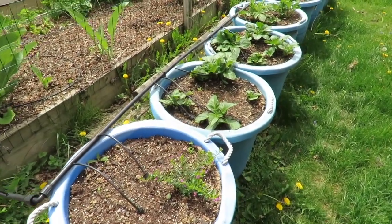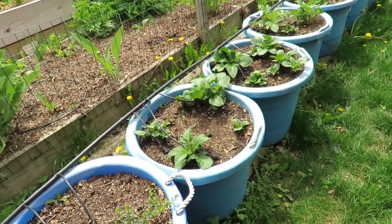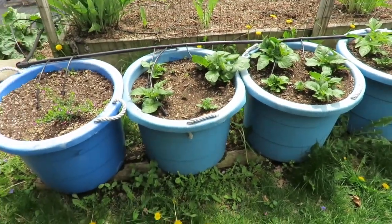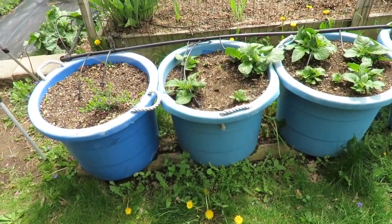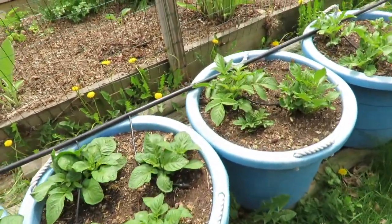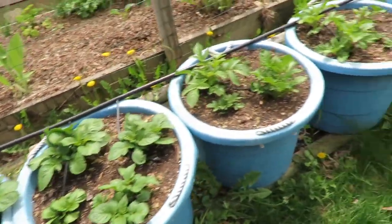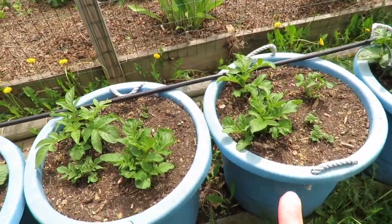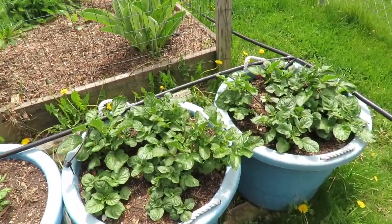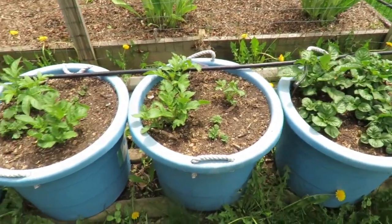So let's start here. I think this was the first thing I planted. These are potatoes that I have. I believe these are 25-gallon pots, and they've all popped up now. We have Kennebec Whites, Yukon Golds, and the Pontiac Reds.